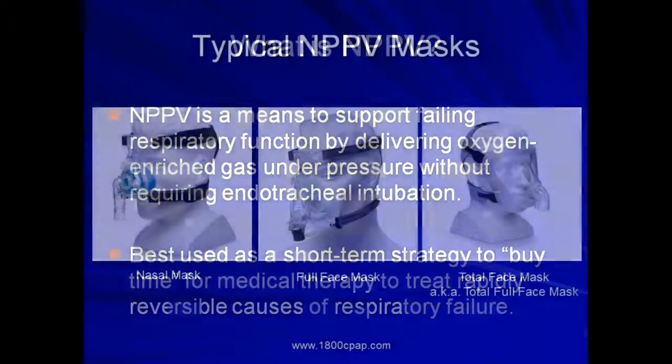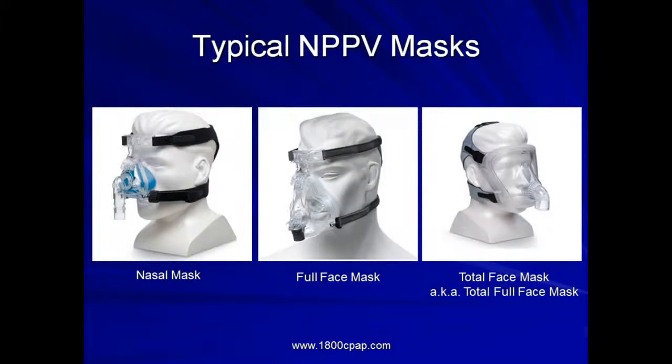These are some typical masks that can be used to deliver NPPV. Because the positive pressure can leak out if there isn't a tight seal between the mask and the skin, the masks must be worn very tightly with straps wrapping around the back of the head.